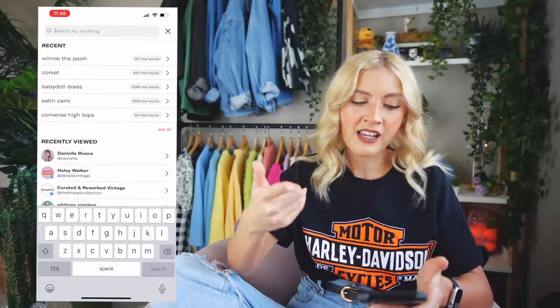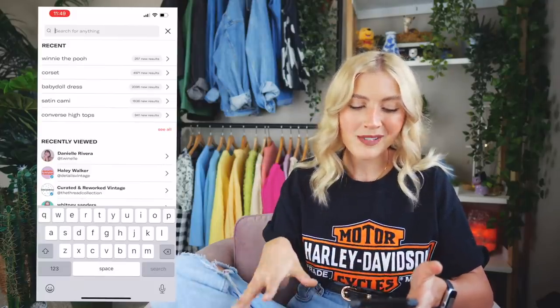When I'm going on Depop, I honestly wanna get inspired. I wanna find something that I never even thought that I would like, that I absolutely love. Also, specific items that may not have a brand, so more of a style that I'm looking for. In one case, I'm looking for a corset. I want a corset so freaking bad. So you can see the different search terms I found.